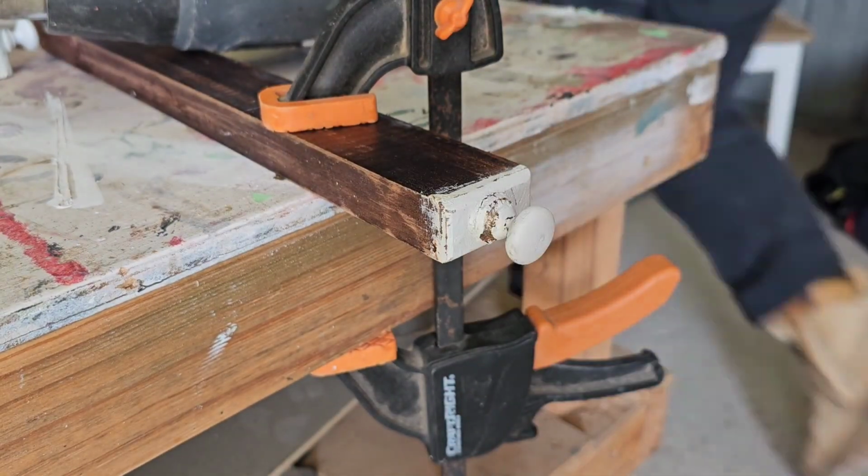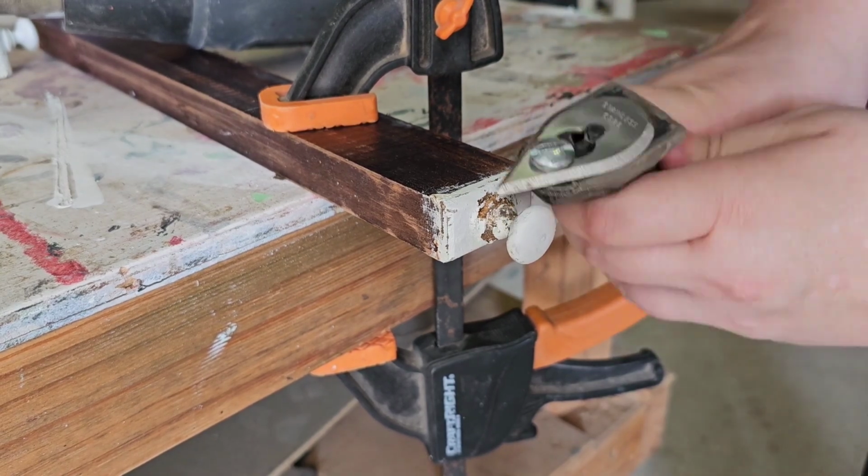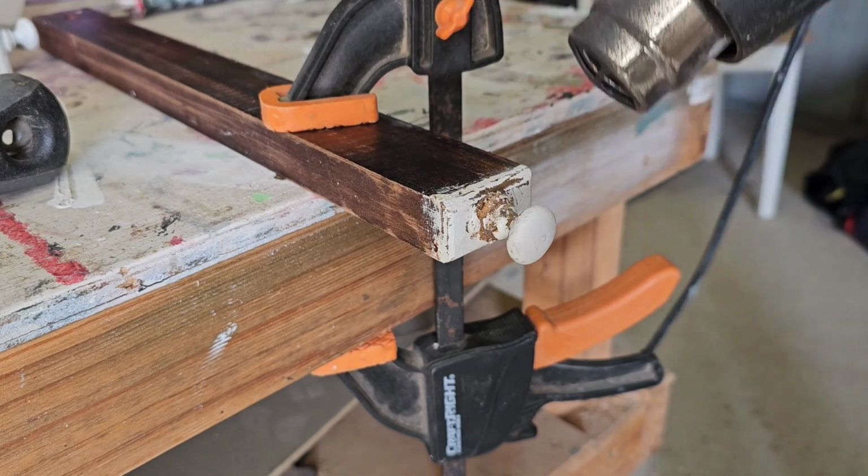Now, I was trying to be careful about removing these little knobs so that I could reuse them, but for some reason the center of them was absolutely munted and just disintegrated.